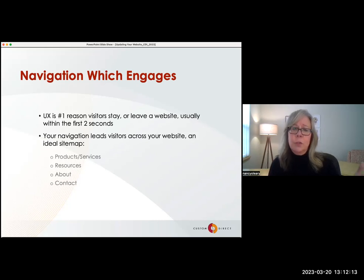When you consider that folks are reading from left to right, you ideally want to start with a sitemap where your products and services are first, or on that far left side. Then you want to move to resources, and we'll talk in a minute about what resources are. Then the about page, which is about your company. And then last but certainly not least, a contact page.